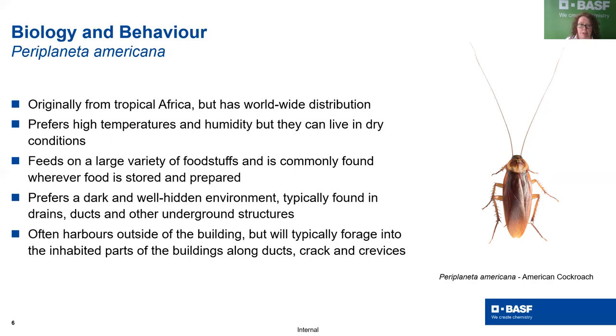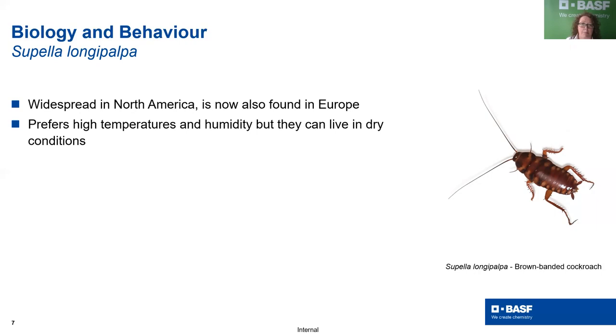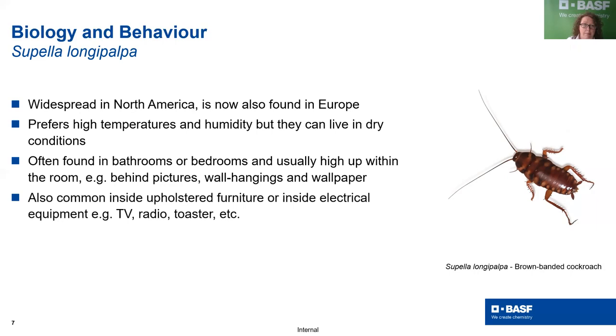And then the brown banded, we find it in Europe, we find it in the UK more and more so. I think most people have come across them now. Again, similar environments to the other three, high temperatures, humidity, they do like a bit of dry. Bathrooms and bedrooms, again, wallpaper hangings. Don't forget the nymphs of these cockroaches will get everywhere because they're so small and quite flat.